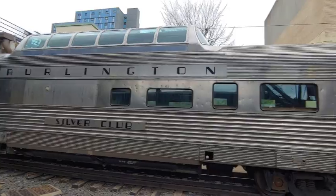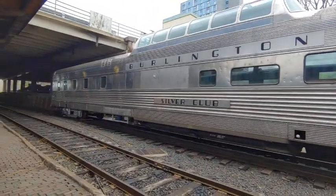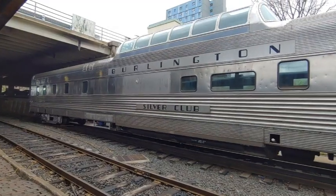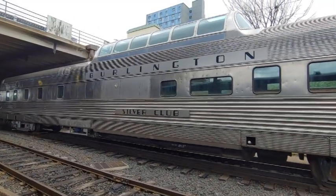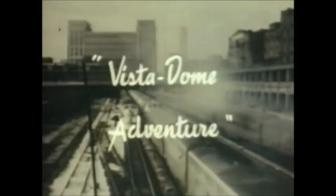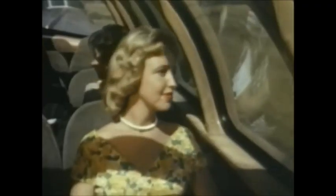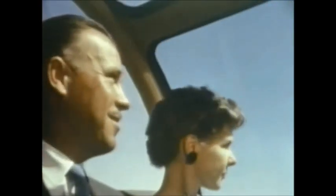And it was a way to try and entice passengers back into trains and keep them out of the skies. Airlines were starting to become a competitor to the train business. This was a way to keep them out of the air and on the train. The trains needed something new to compete, and they found it here in the Dome car, because this was like flying at treetop level.